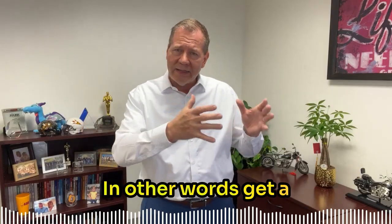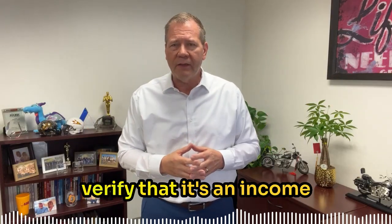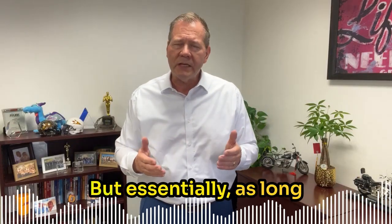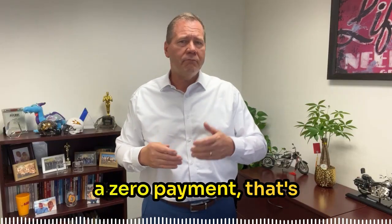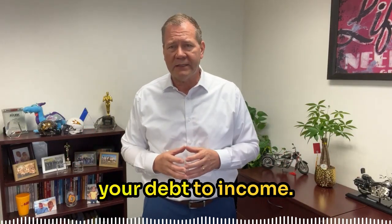In other words, get a statement showing that's your actual payment. Sometimes we have to verify that it's an income-based repayment and that's why it's at zero. But essentially, as long as we can document it and it shows that it's a zero payment, that's all we have to factor in. So that obviously has no impact on your debt to income.